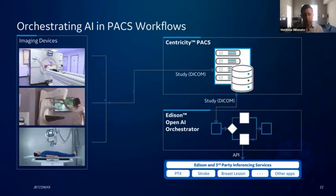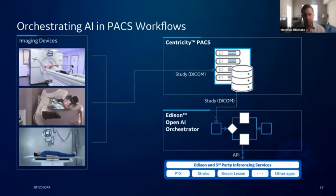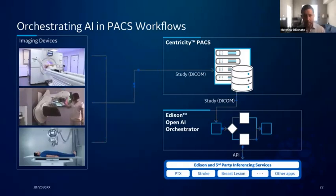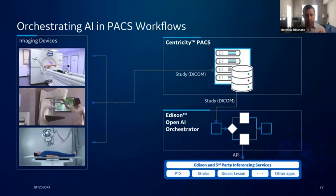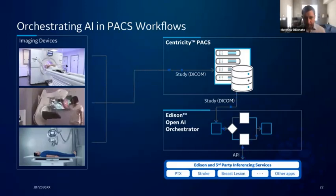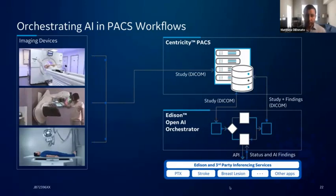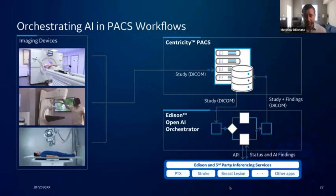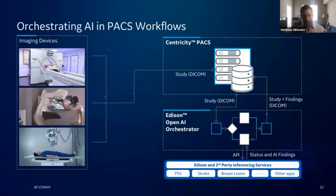That can also be true for CTs or MRIs, maybe head MRIs or CTs that should run against stroke algorithms. Can we provide that check up front, define rules, and then integrate into all of these great companies that have been funded or are building AI solutions? Can we then return the results back into PACS so that they can be used in the existing clinical workflow? That is what Open AI Orchestrator does.